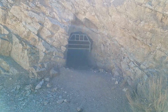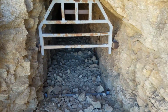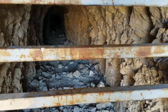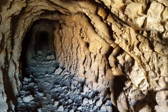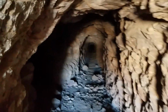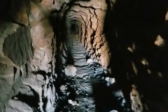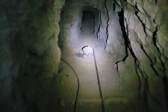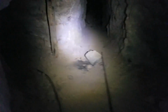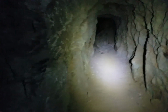Now this looks interesting. These are what they call bat gates, I guess. But this one's been cut off. So let's go see what we can find here. You know, it's been here for close to 100 years, so probably it'll last another 100 or so. Left or right? Right-hand rule. We've come upon another Y in the mine here. That way looks pretty interesting, but right-hand rule again, so let's go straight and see what we find.